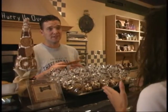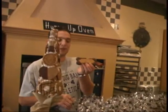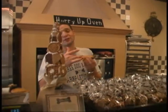You should be fine with that. They like the barbecue sauce. They like their big rawhide bones. Oh, do they? Do the big rawhides? Yeah. Oh, okay. We have these guys. These are peanut butter bones dipped in carob. We can put your dog's names on them if you want.